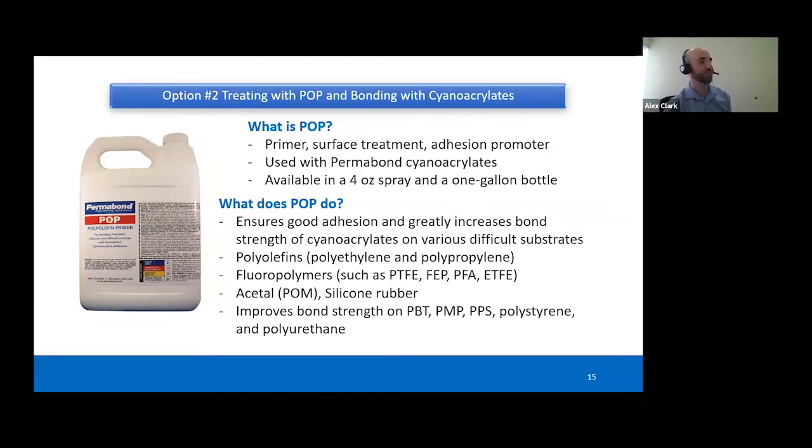These substrates really require POP. If you don't use POP and try to bond these materials with cyanoacrylates, you're not going to get any strength, really. You'll be able to disassemble the parts with very little effort. So in these cases, you really need to use the primer if you're going to use a cyanoacrylate adhesive. If you don't want to use some other kind of surface treatment, POP is required. It's a must, basically.